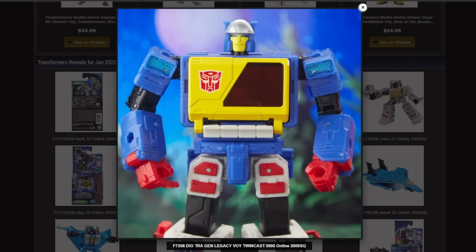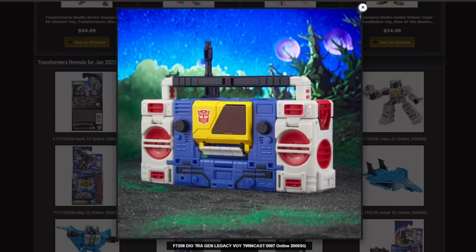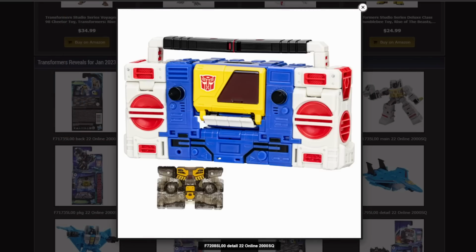2 cassettes. Now, I have this sneaky suspicion that third parties are going to be making a set that can convert for 2 cassettes, but it would have been so much nicer if Hasbro bothered to do the work. They did it for Sound Blaster, for crying out loud, but not Twincast? Come on, guys. That's not fair. Show some love to our favorite blue boy here.